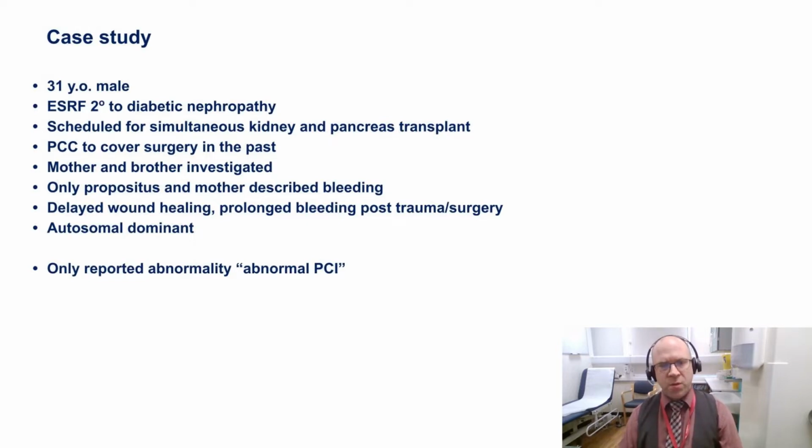And as an example of that, I'll give you a short case study where a few years ago now, we were presented with a patient who was a 31-year-old male, had end-stage renal failure secondary to diabetic nephropathy. He was very severely unwell and was requiring a simultaneous kidney and pancreas transplant. And I received a phone call from a personal friend who worked in the clinic coordinator's office and said, we have this patient who seems to have quite a strong personal and family history of bleeding, particularly post-trauma and post-surgery bleeding, but they've come to our center. We want to do the operation on them. He desperately needs it, but we don't know whether we're safe to do so or not.